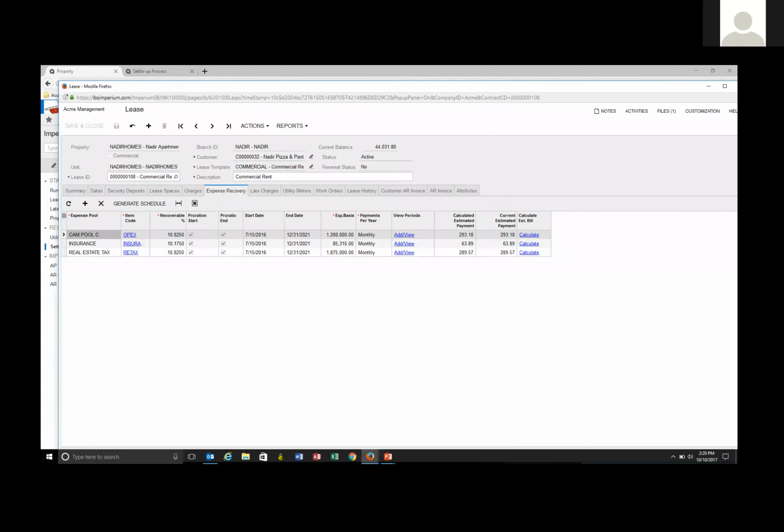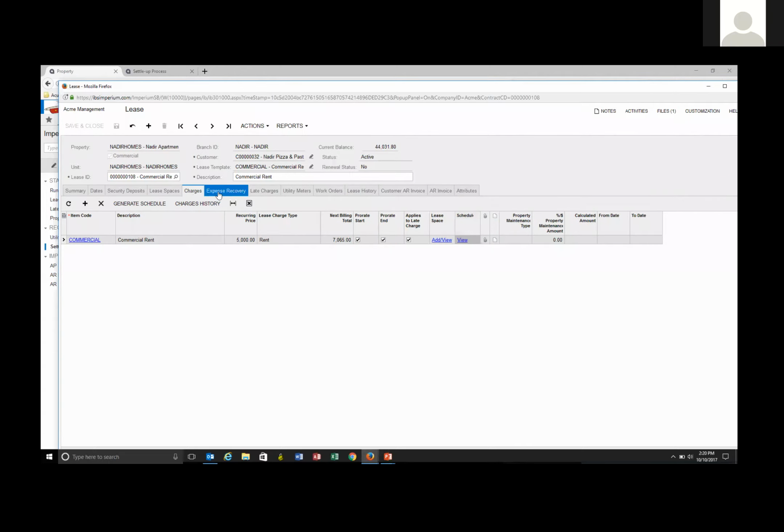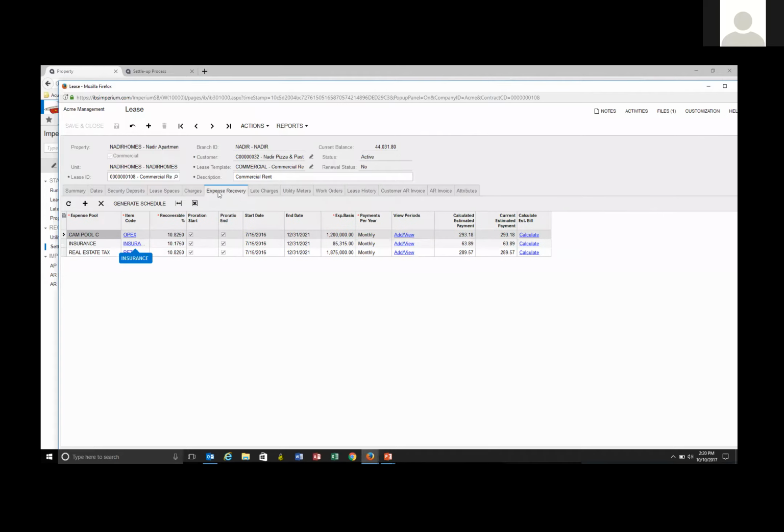We've got our expense recoveries. So this is just the base charges. And then all the recoveries that we're going to associate with this particular lease get added, and each one gets an item code that's going to be billed, a recoverable percentage, so that's not stuck at the lease level, that can be added on the fly for each individual item as it's written into the lease. Whether or not we're going to do prorations on the starting side, on the ending side, depending on what your start and end date are.